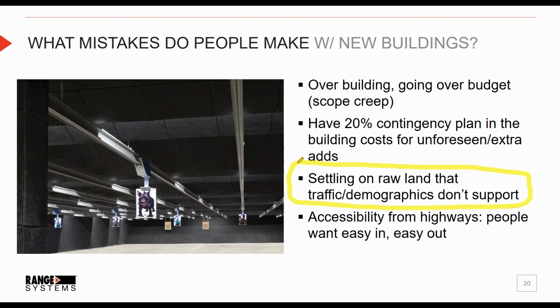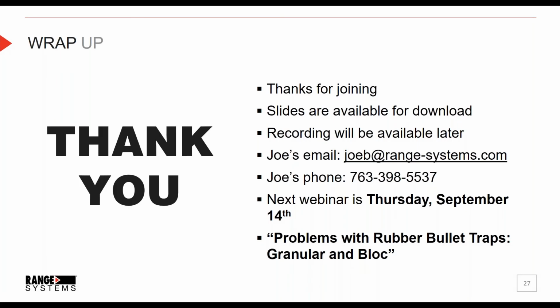You get in, you build it, you don't have the traffic flow you need. Demographics aren't quite right. It's too far off the beaten path, so you end up having to make up in more marketing efforts. So that's an extra cost just to try to get people within your store. So definitely make sure that your location supports your business plan, your business model.